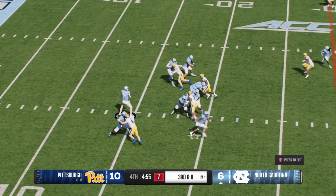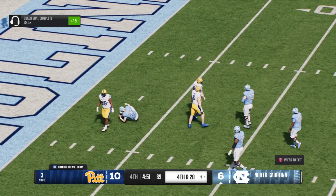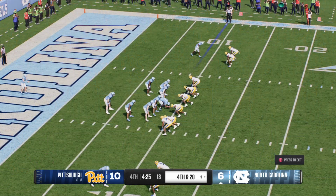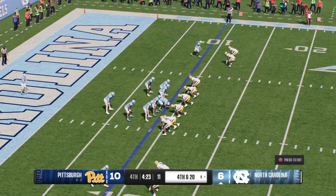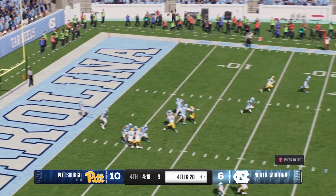From the gun, wants to pass. They're bringing heat. And that defense gets to him, and down he goes at the 9. The Tar Heels will line up to punt it away. 3 and out, they got stuck in reverse. They hope the punt can bail them out.